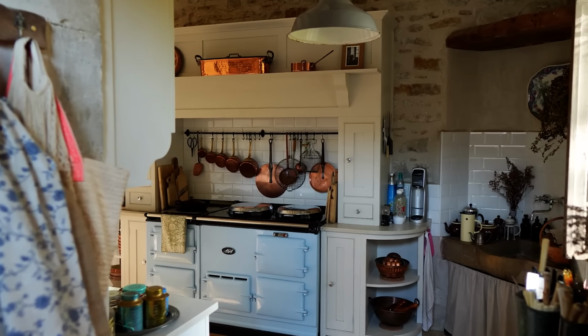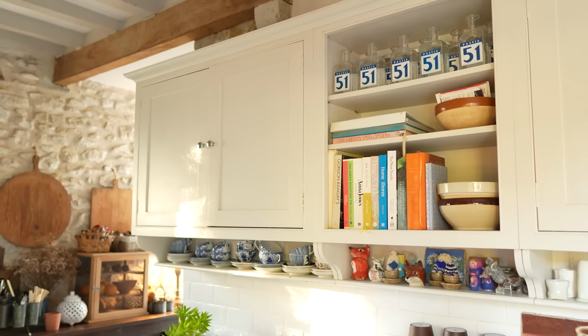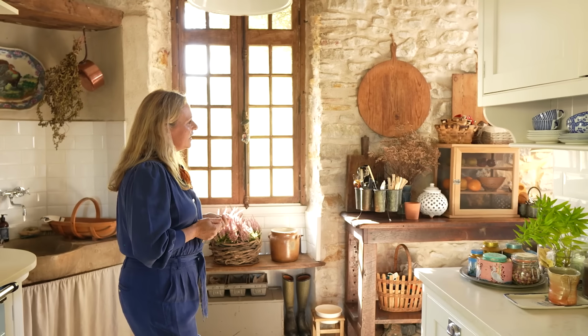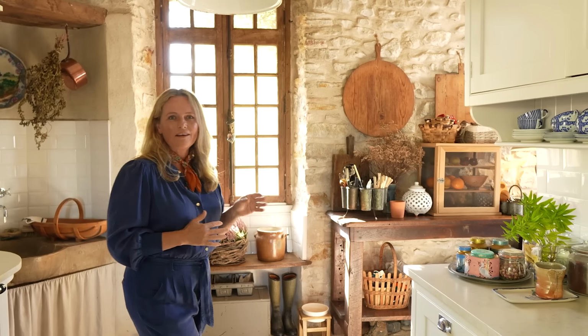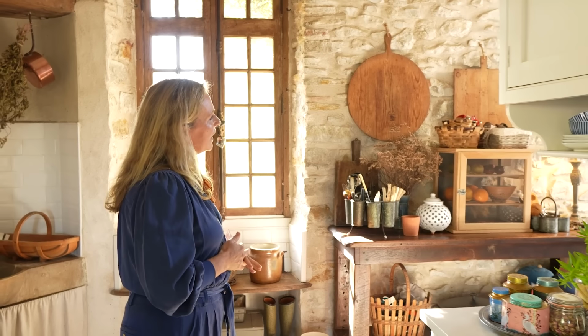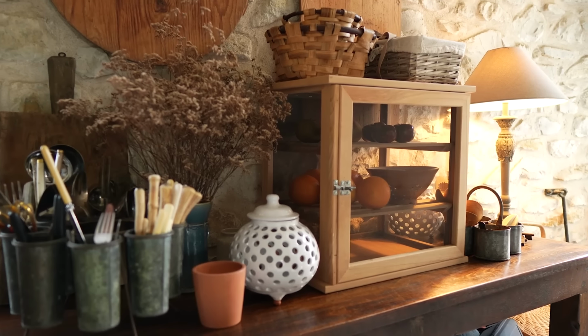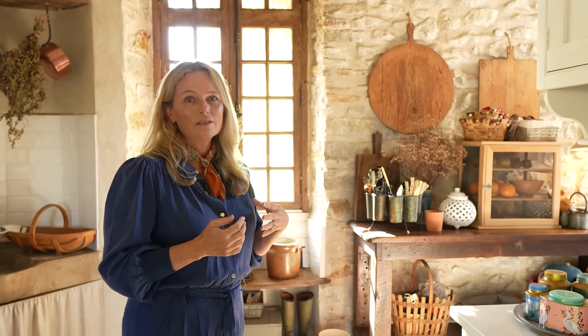In her kitchen, she also shares a French essential that's as practical as it is charming. There's, I think, one piece of equipment that I could never ever live without, and it's a French food safe. So it's perfect for when you go to the markets and buy berries or fruit or cheese that you want to have at room temperature before you serve it.